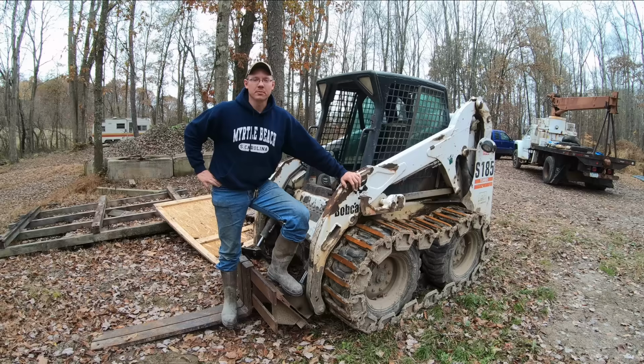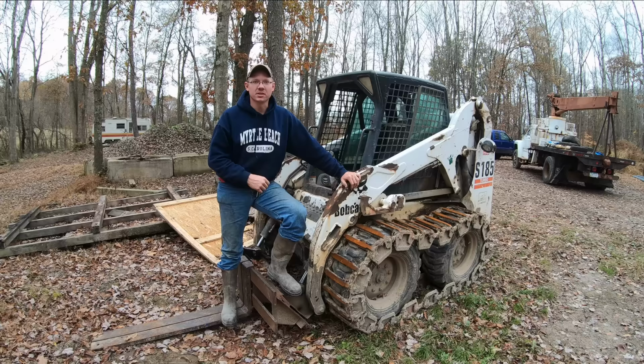Today, we're going to be talking about the most versatile piece of equipment in my arsenal and one that I personally couldn't live without. And if I had to have just one piece of equipment, this would definitely have to be it. I'm talking about, of course, the skid loader.